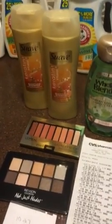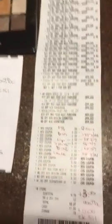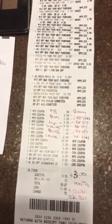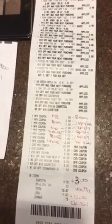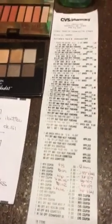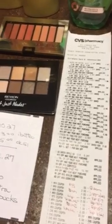So all in all, this is a pretty great deal, and I really didn't spend much money. Maybe $10? Not even sure. But it was a great, great shopping spree. Or shopping trip, I should say.